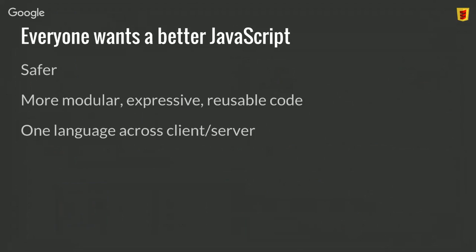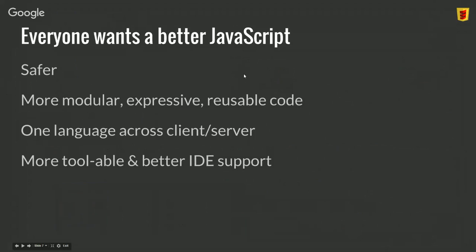In some cases, you are able to actually use one language across client and server. Of course, with JavaScript, you can use it also on the server side with Node.js, and that's actually also true with Scala. And especially with large and complex applications, you want the language and the environment and the frameworks to support better tooling and to have better IDE support, so you can navigate your code easier. You can make changes, refactorings with ease without worrying that something will break if I change this here and there.